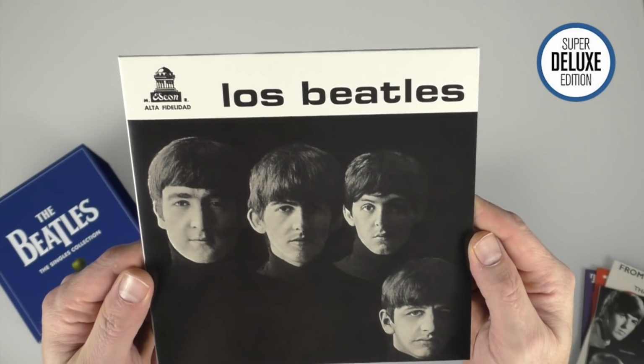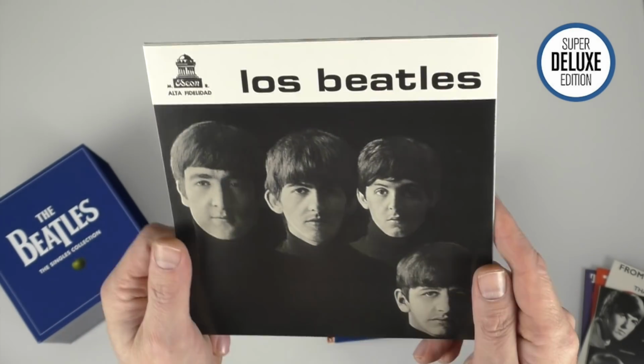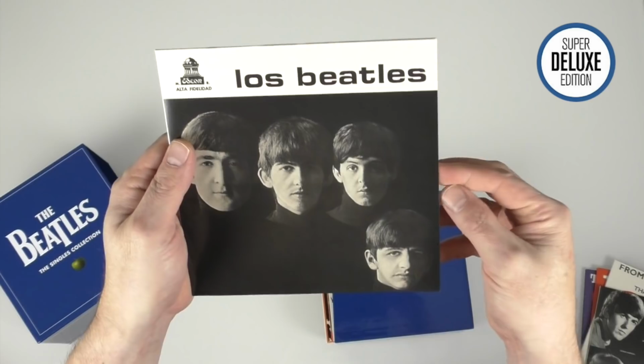Next, I Want to Hold Your Hand. Now this is from Chile. Fantastic sleeve.